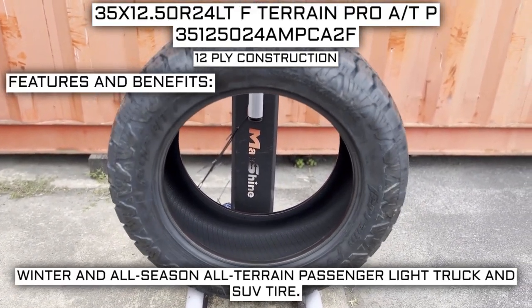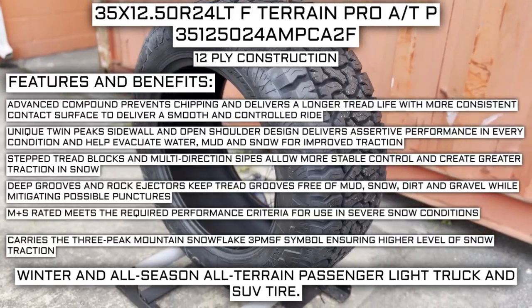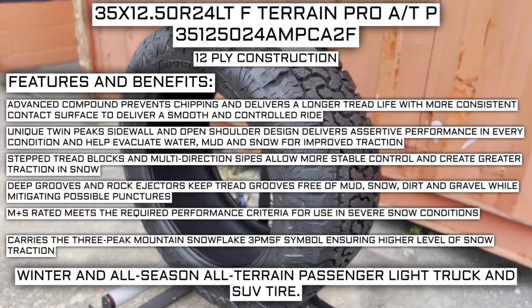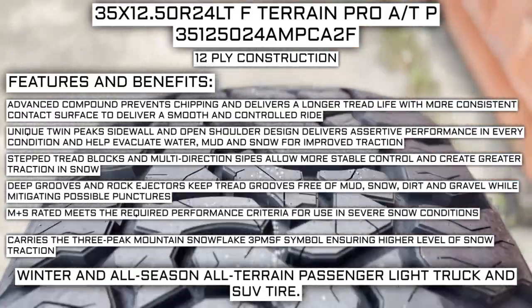Some of the manufacturer-listed features of this tire include: this is an Amp brand tire. It is from the Terrain Pro all-terrain series that they offer. This tire has a performance designation of winter and all-season all-terrain passenger light truck and SUV tire.